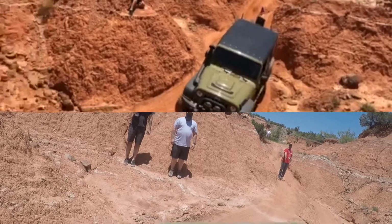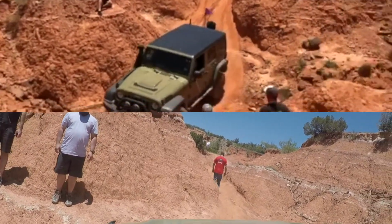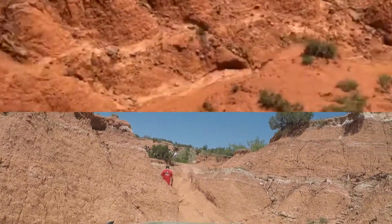So if you have not done this before, I think it kind of gives you a neat perspective of what your vehicle does and what it looks like inside the vehicle going through this iconic trail.